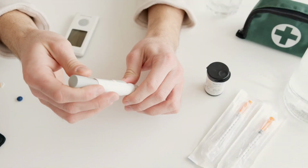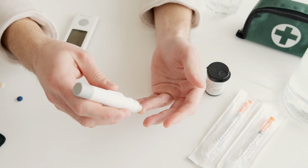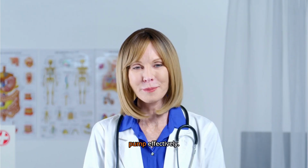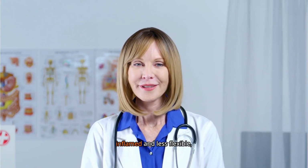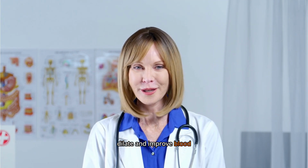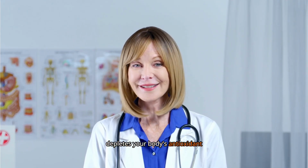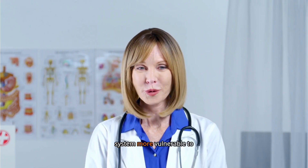When blood sugar remains unstable, several things happen that directly interfere with circulation improvement. Your blood becomes more viscous, making it harder for your heart to pump effectively. Your arterial walls become inflamed and less flexible, reducing their ability to dilate and improve blood flow. The oxidative stress created by glucose spikes also depletes your body's antioxidant reserves, leaving your cardiovascular system more vulnerable to damage.